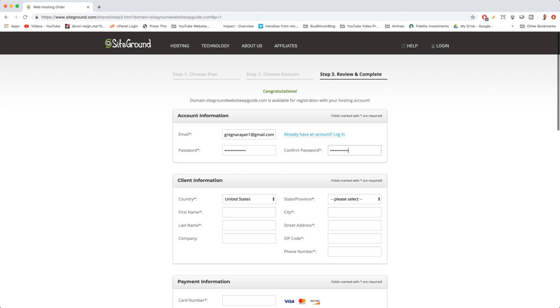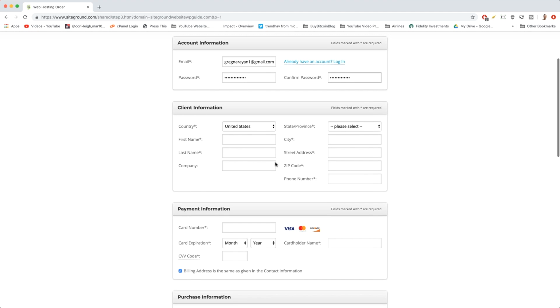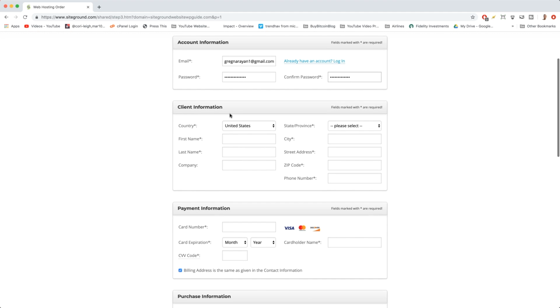Alright, and then confirm the password, and we're done with that. Scrolling down, you can give yourself some client information. So this is like if you have a business, or a company rather, that goes in right here. In our case, they just want to know a little bit about yourself, whatever sort of business you are at the moment. Could just be a small blog or an entrepreneur. Gonna go ahead and fill that all in.